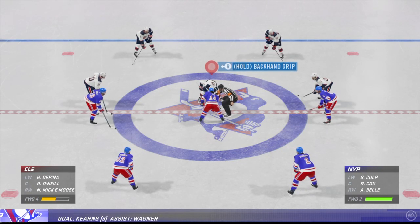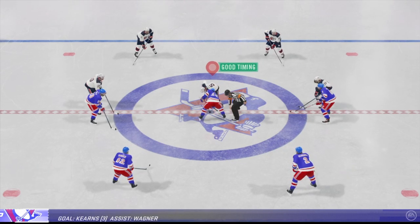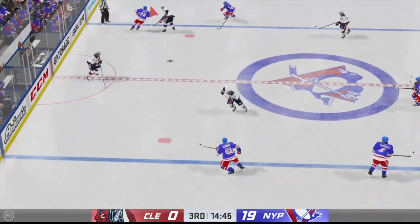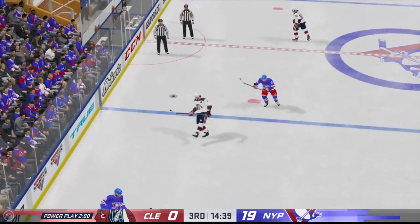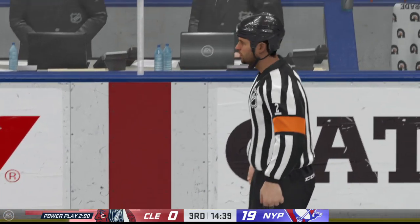They can walk home. They have dominated this third period. They've stretched the lead out into a really comfortable margin. Oh, there's going to be a penalty on this play here, James. Play blown dead. Penalty coming up here. 9 seconds.